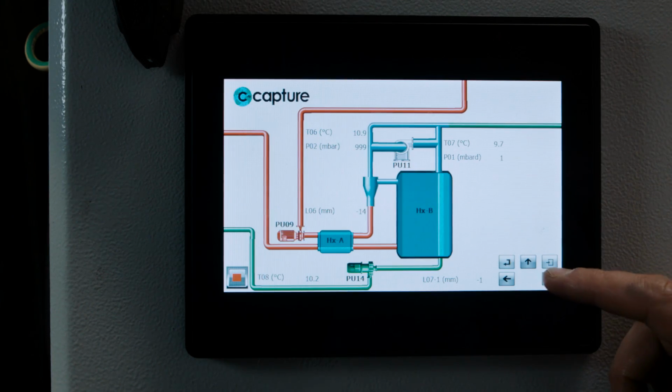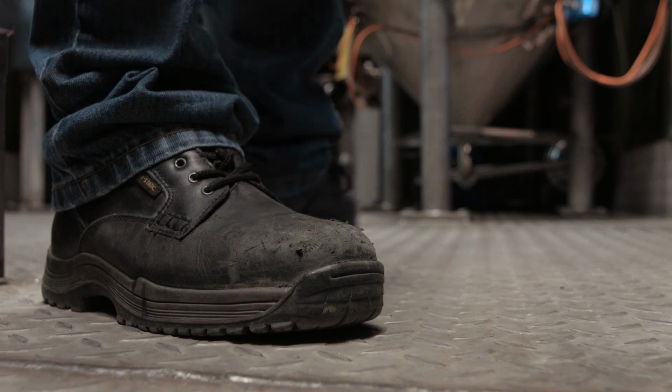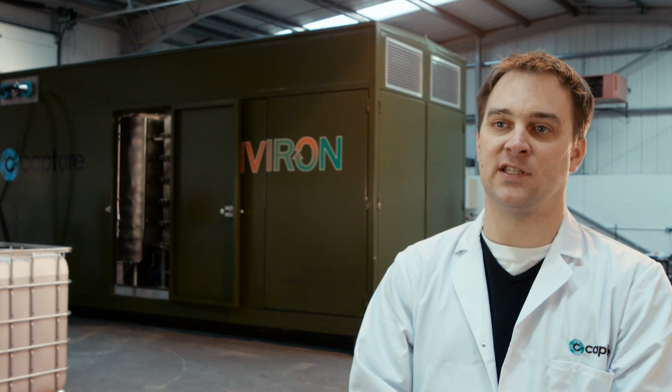My name is Casper Skolderman. I'm the senior engineer at C-Capture. If you take, for example, a landfill site, they take the methane out of the landfill site, they burn it and make electricity. And what you want for the customer is to use as little as possible of that electricity which they make for taking the CO2 out. Our process reduces that amount of energy substantially by up to 90% when we're actually treating biogas.